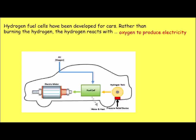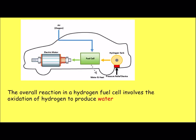And this is the fundamental principle of a hydrogen fuel cell. You can look at the picture. We're going to have a supply of hydrogen. We're going to have a supply of oxygen. And they are going to react, and they are going to produce electricity. Okay? So the overall reaction in a hydrogen fuel cell involves the oxidation of hydrogen, so the hydrogen reacting with oxygen to produce water. The only waste product will be water, but it will make electricity, which is going to power the vehicle.